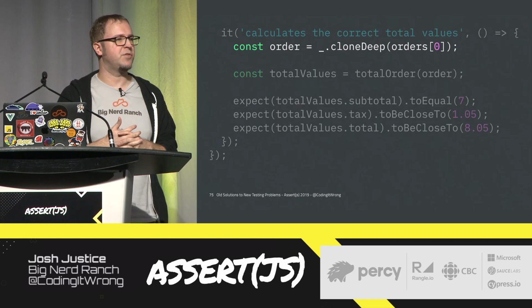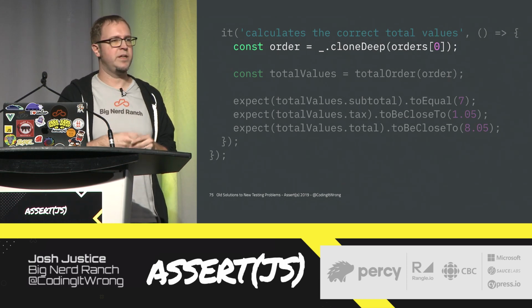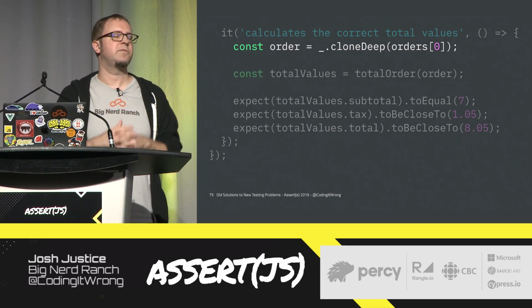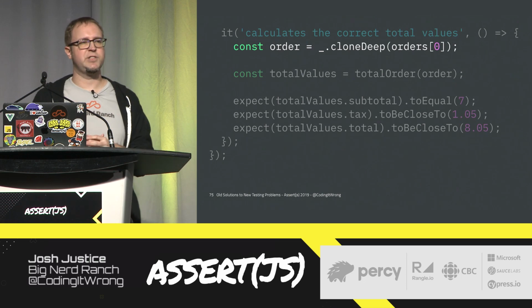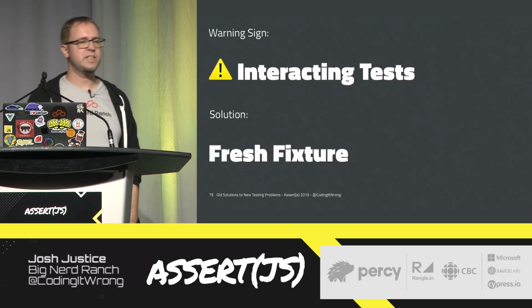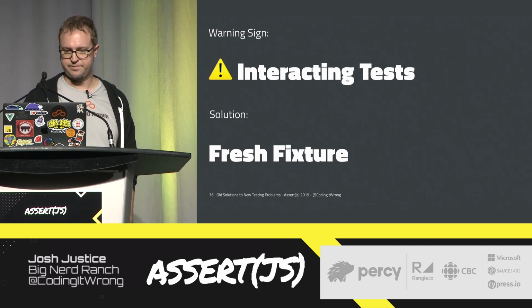It can actually even be safer to just decide, I'm going to go through parameterized creation methods all the time. That way, you don't have the option to directly access the data. You're always going through a function, and you can write that function to always return newly instantiated data that's going to be standalone. So when we have the warning sign of interacting tests, some kind of fresh fixture approach is going to be a great solution.